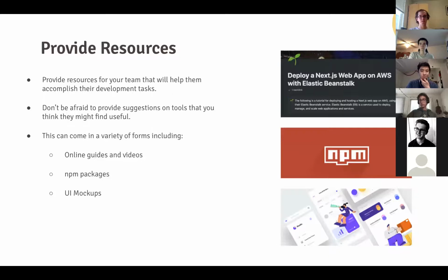Additionally, it's a good idea to provide resources within your task descriptions. And also make sure to include suggestions if you think that you might be able to help out the development of a task. So some useful things you could provide within your task descriptions are things such as online guided videos, NPM packages, and UI mockups. So just as an example, if you're about to implement a calendar feature within your app, and you know of a really good calendar NPM package that the devs might not know about, you can just mention it within the task description, so they can get to working quicker and they don't have to put in the research to figure out what calendar NPM to use. You can just give that to them and give them a head start.